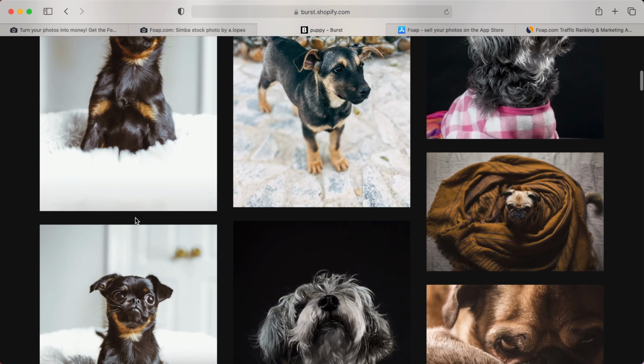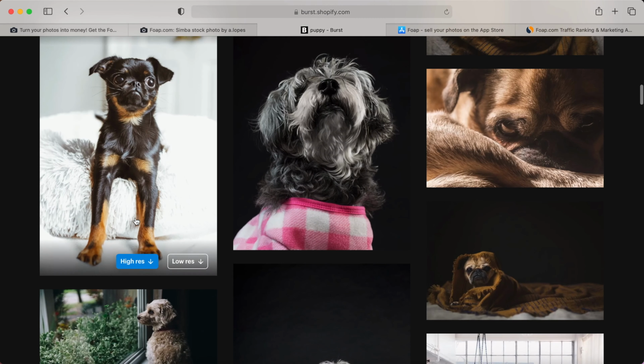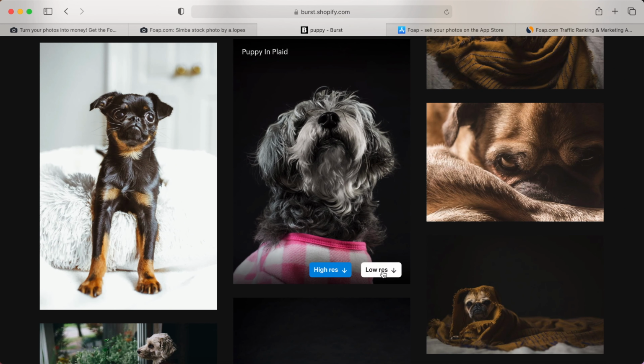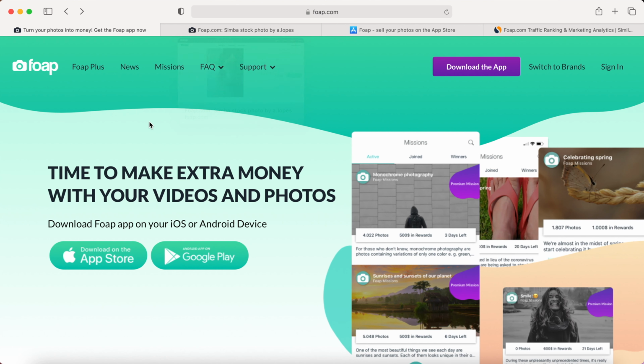So guys, download these professional looking photos for absolutely free and upload to FOB. Wow, I really love this photo. So you can download the high resolution or the low resolution photo. Why would you download the low resolution photo when they offer you a high resolution photo? And that's for free. So let's download this, and it's one click of a button. It will take no more than 5 seconds to download. So download as many as you like and upload to FOB.